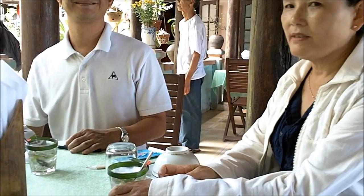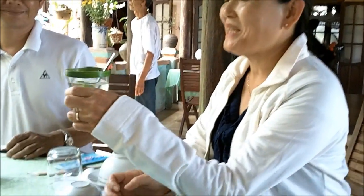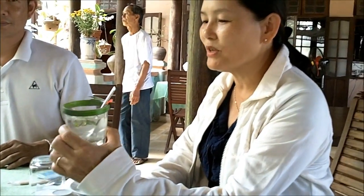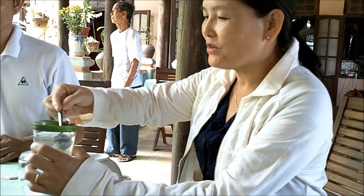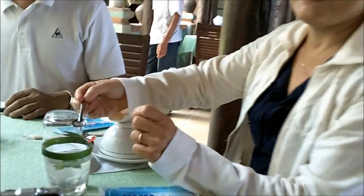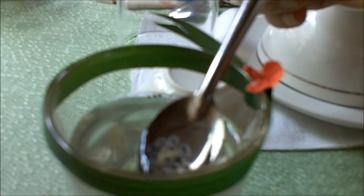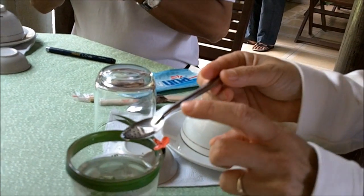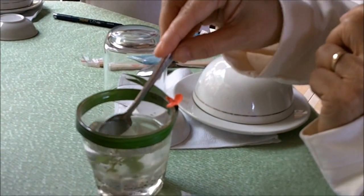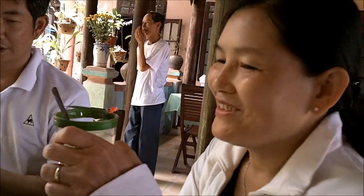Okay. When you visit this family, the first thing is the welcome drink. They make it with pure water and a little bit of sugar. But one thing will surprise you: frog eggs. What is a frog egg? It's a seed, very small. Yeah, seeds of lemon basil. This is a lemon basil seed. When you put it in the water, it blooms and looks like frog eggs. And then you drink. I think it's very interesting.